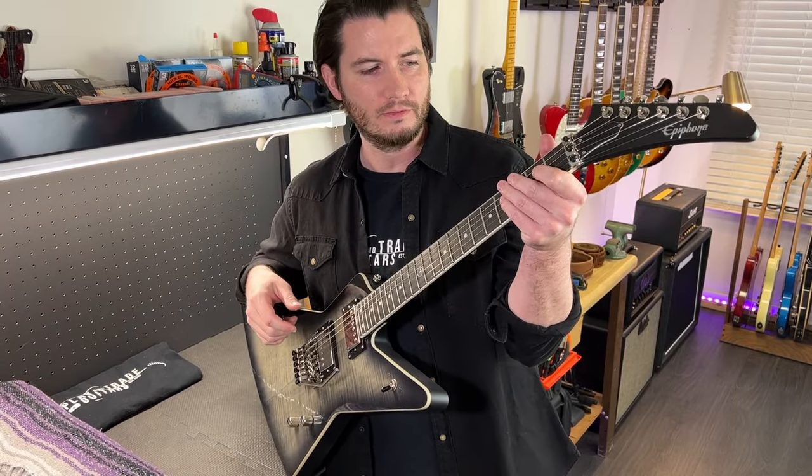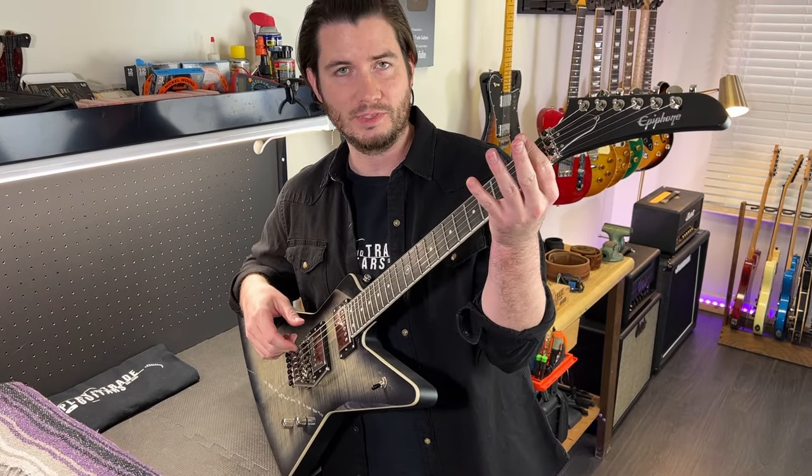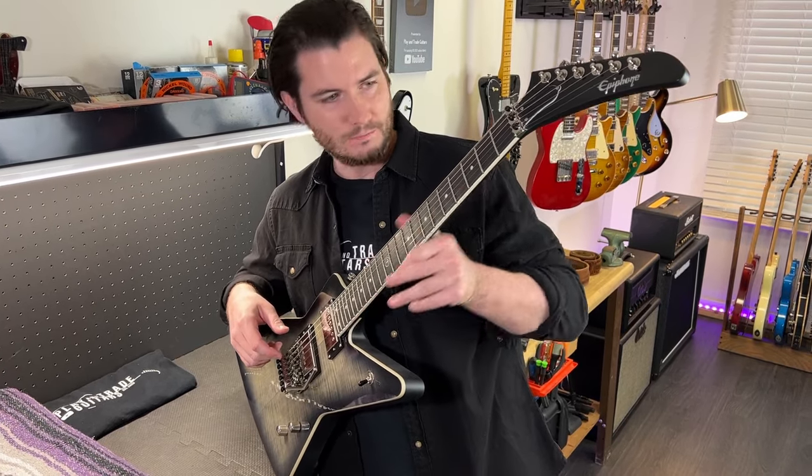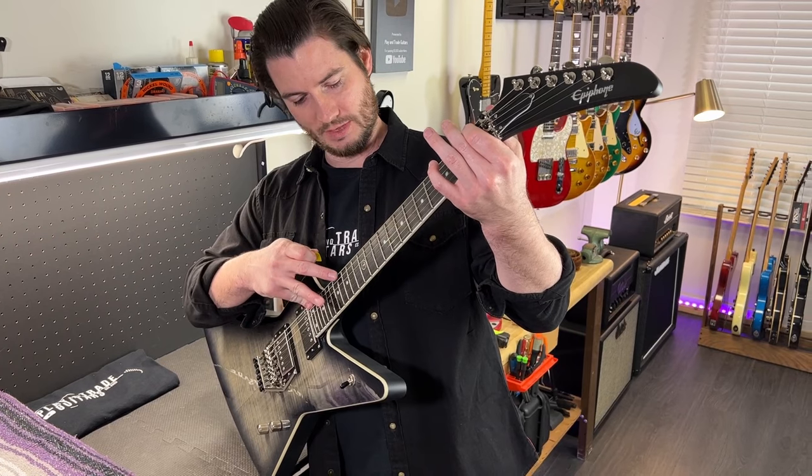Trem feels pretty good. Guitar feels great. I love the matte because it really approximates a satin finish, and I think that feels great. I don't have any sharp fret edges, just a little bit of relief in the neck.